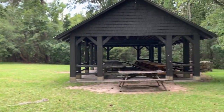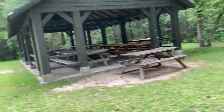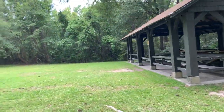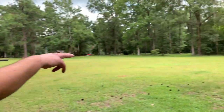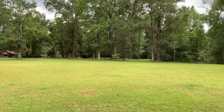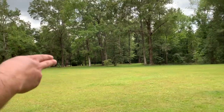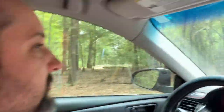here's another shelter. It's a lot bigger than the one we were just at. Again, with the big fire pit or the grill, and you can hear the water running from the mill over here, the old mill ruins. So over here to the right-hand side, that's where we started our walk. I don't know if you can see the trail over there or not. It's right over there. So now we're just driving through the little side roads.